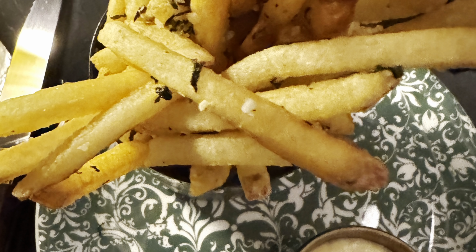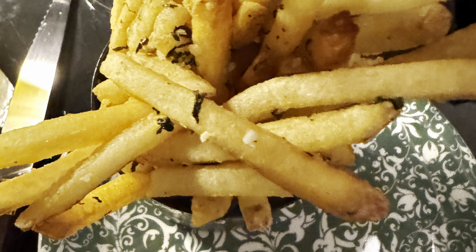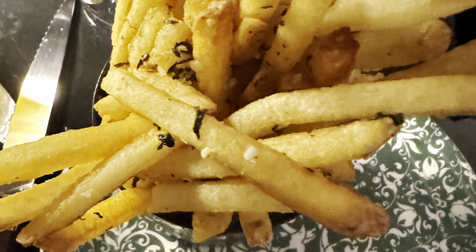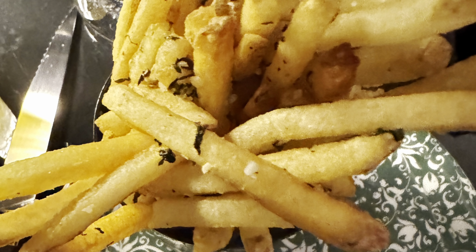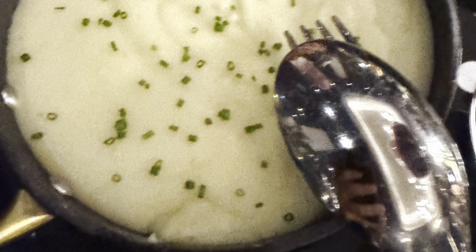Then we had some sides. Of course, you can't go away from the French fries. They were $13, which is a little pricey. Truffle, salt, whole grain mustard aioli, but delicious and very difficult to put down. So very addictive. We also had the potato puree for $12.